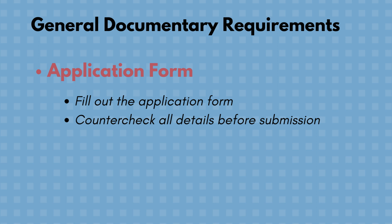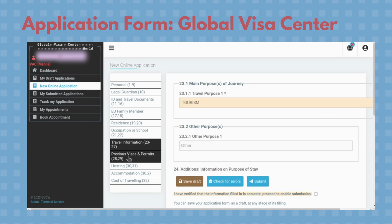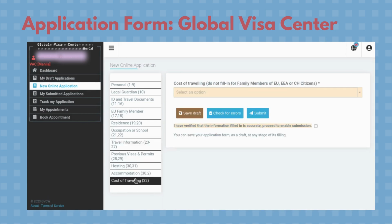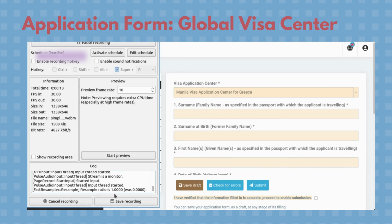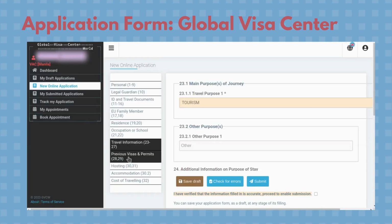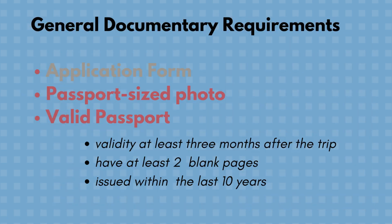So here's what it looks like in the Global Visa Center. To fill out the form, create an account with the Global Visa Center. Once your account is validated, you can fill out the application form online. Take note that there will be a separate video on how to fill out the application form for the Global Visa Center that you can watch.